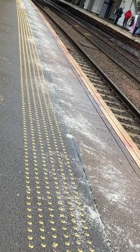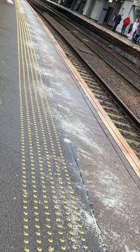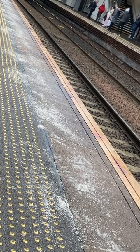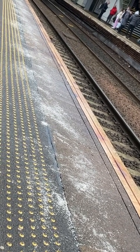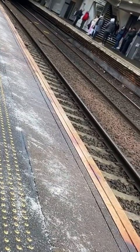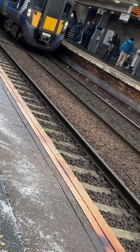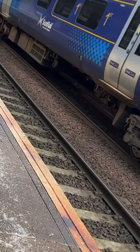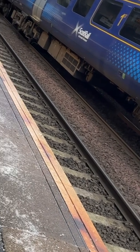Arriving now is the 12:38 ScotRail service from Edinburgh Waverley to Dunblane. This one is formed of a 385-1. And also arrived in, we've got a 158. That's the 12:38 ScotRail service from Edinburgh Waverley to Dunblane via Stirling.